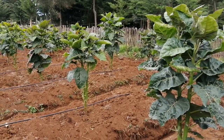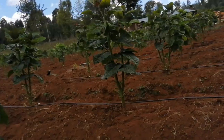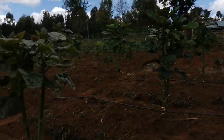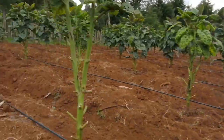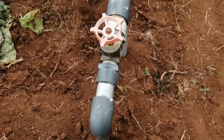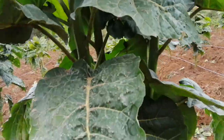And most importantly, make sure that you take good care of your trees. Our biggest struggle here for the past 7 months has been to ensure that our plants are well irrigated. The rains have seriously failed us this year, but again, that is the life of a farmer today. So were it not for our irrigation system, I don't think we would be showcasing these beautiful flowers and beautiful trees that you're seeing here.